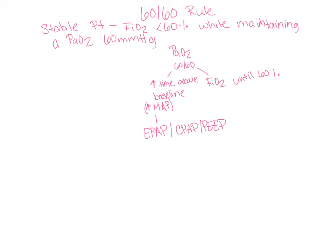We can also do that by playing with their tidal volume, so pressure support. So if we increase pressure support, we're going to increase the time above baseline.